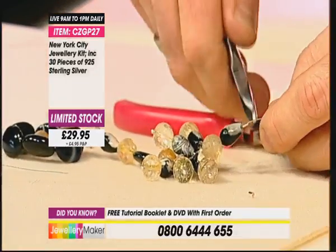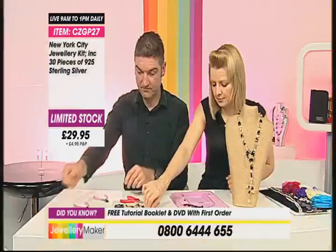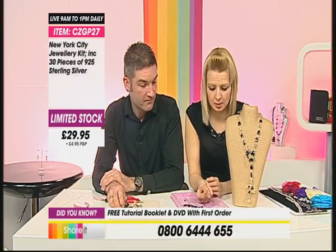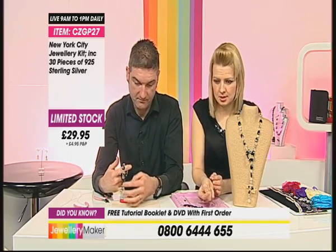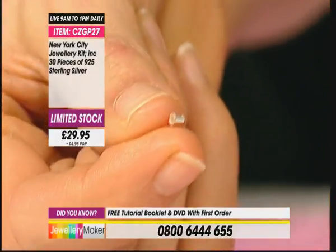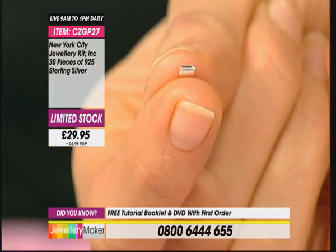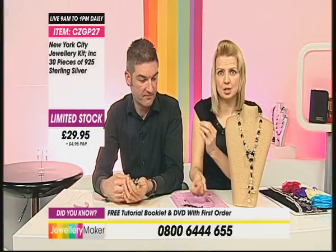And for those of you who are just watching for the first time, you might not know what crimps are. When we first used the word crimp, I went, what is that? It's like a little tiny barrel, and it literally is one of the essentials that you would use within jewellery making. Can you see that, guys? Yeah, there you go. They're very cute. And all you've done there is just popped it on, and then squeezed it together with the pliers, and that creates a stopper.